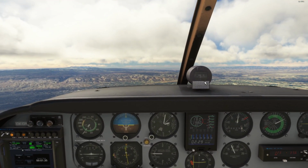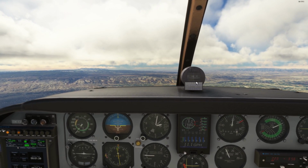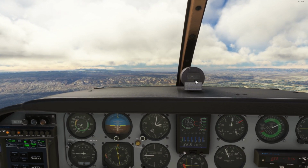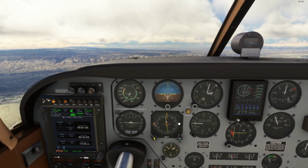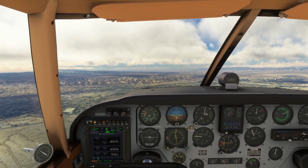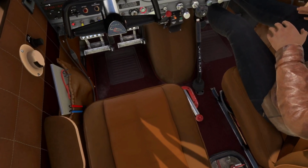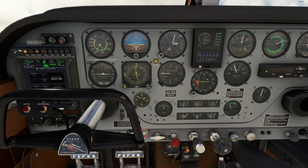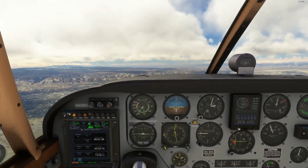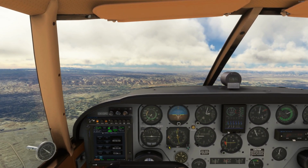Time to sync the gyro, so to keep it straight, I have about 235. 235, that's good enough. I'm going on a left tank, which has slightly more fuel according to the gauge, and the right tank. So I'll probably do the right tank for the approach.